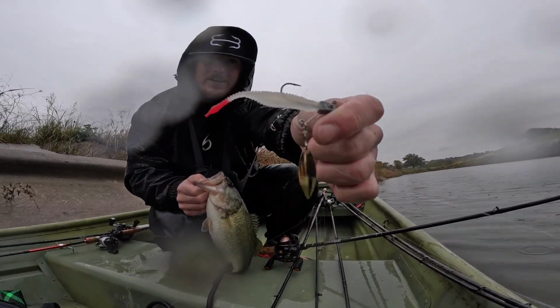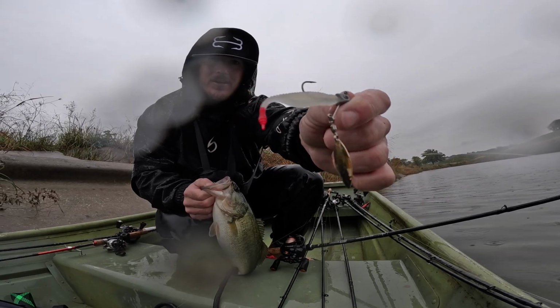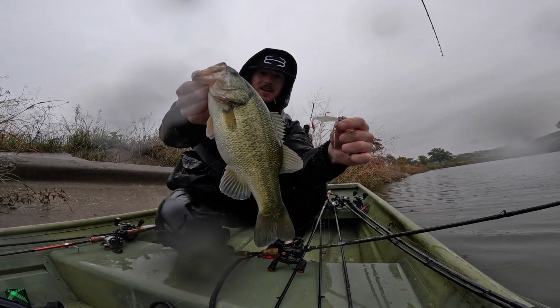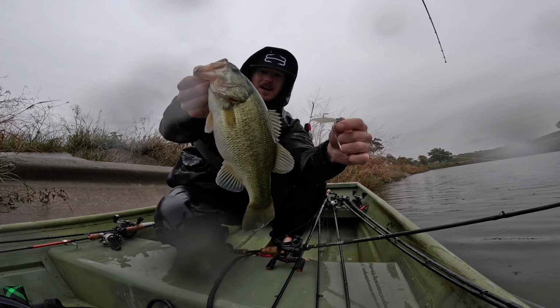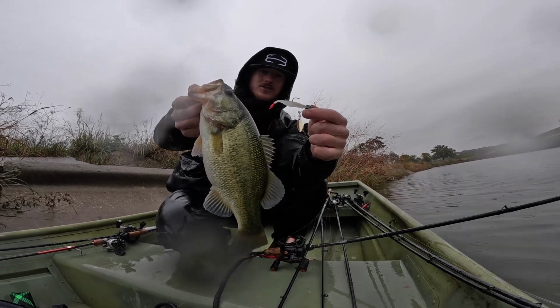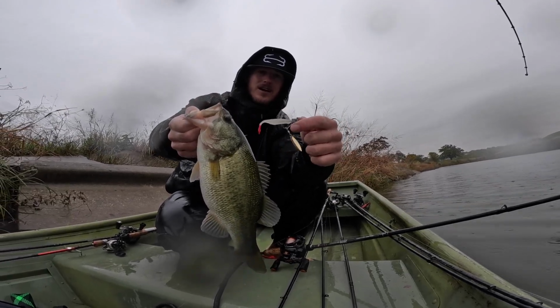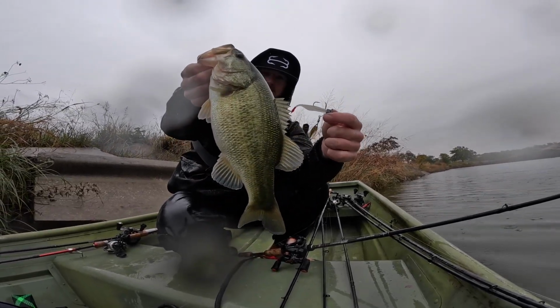I'm throwing a white drop minnow. It's 2¾ inch with the red tip on it. I just had a really nice one kick off at the boat too. I had it snagged on the rock. I popped it off and the fish pummeled it.